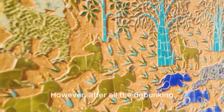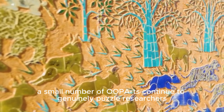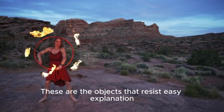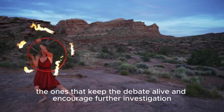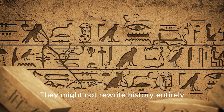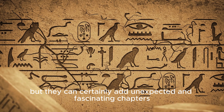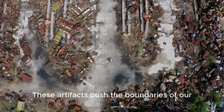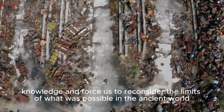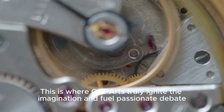However, after all the debunking, misinterpretations and hoaxes are accounted for, a small number of OOPArts continue to genuinely puzzle researchers. These are the objects that resist easy explanation, the ones that keep the debate alive and encourage further investigation. They might not rewrite history entirely, but they can certainly add unexpected and fascinating chapters. These artifacts push the boundaries of our knowledge and force us to reconsider the limits of what was possible in the ancient world. This is where OOPArts truly ignite the imagination and fuel passionate debate.